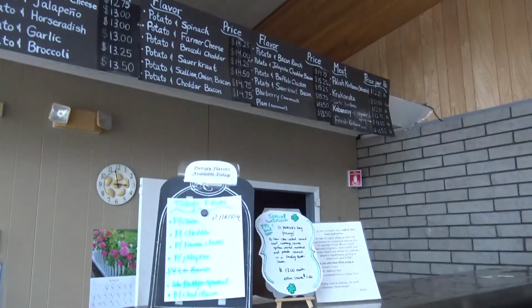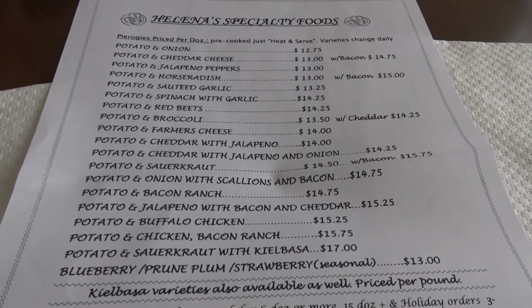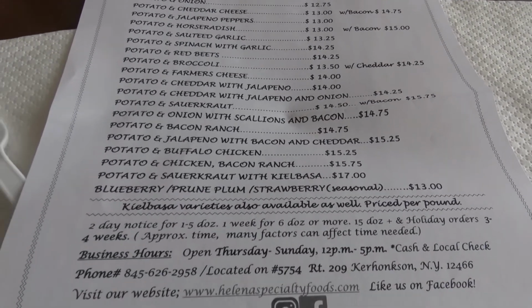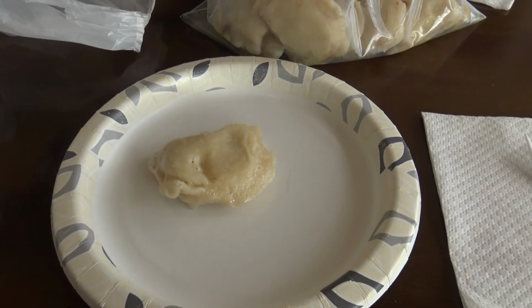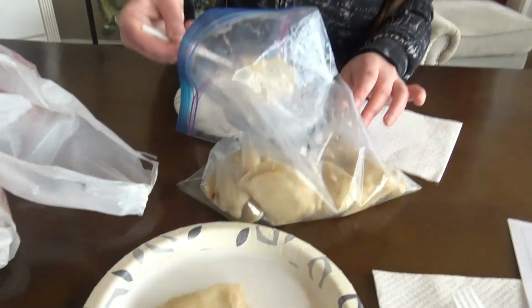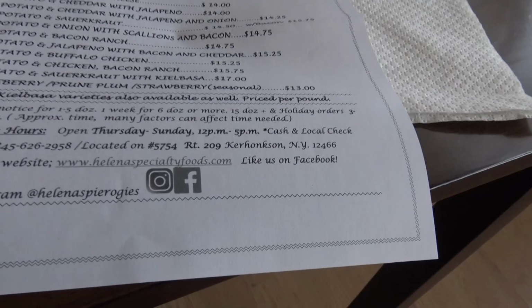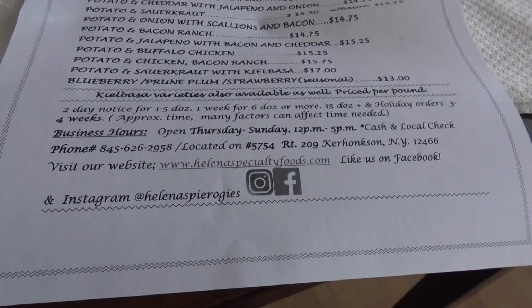Are we eating that one? This looks good. We're gonna try some horseradish and some with onion. Definitely have some good flavors to choose from. They don't have all the flavors all the time. We got lucky. These are the potato and horseradish. Just came out. Joy's divvying them up for us to try. So if you're around here, you want to check them out. There they are. Okay. Anything else? Smell the horseradish. No, we're good.